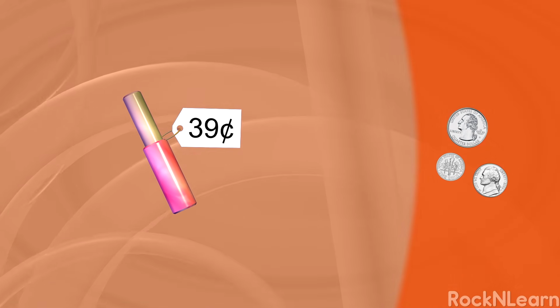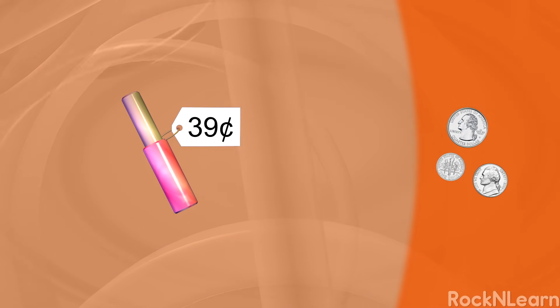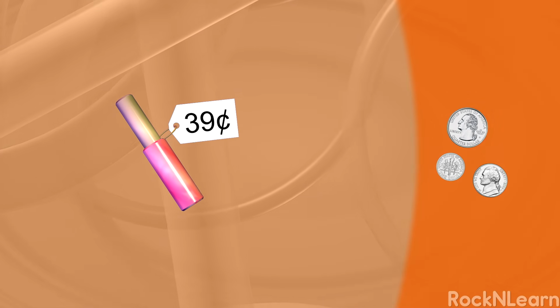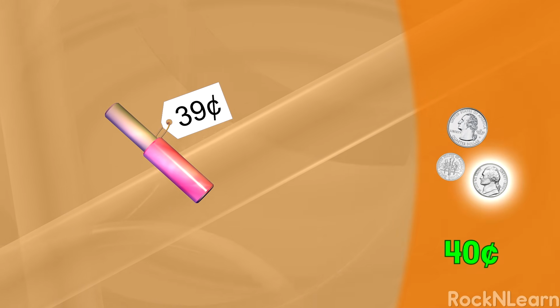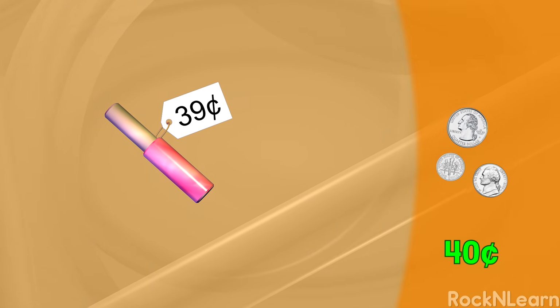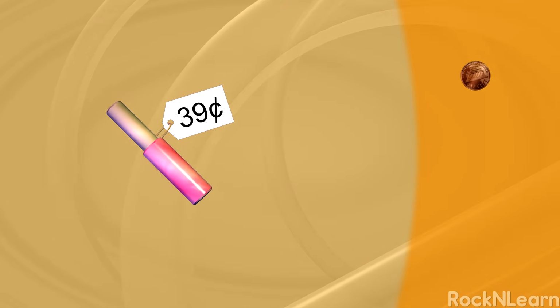Strawberry lip gloss. Oh, brother. Hey, I want to buy this. Let's see. I have 25, 35, 40, 40 cents. I can get the lip gloss and a penny back.